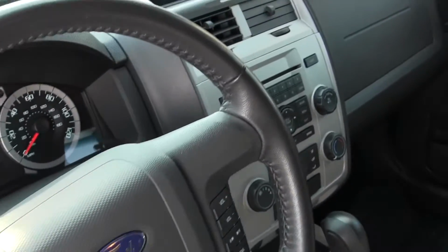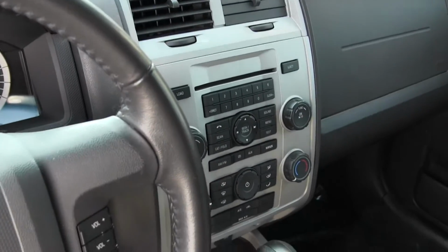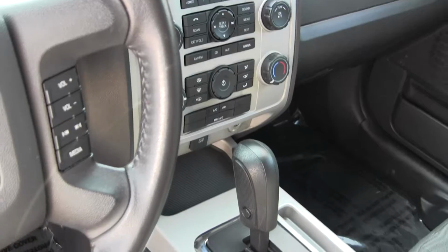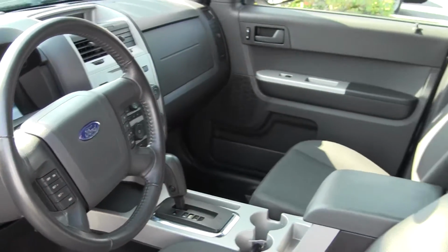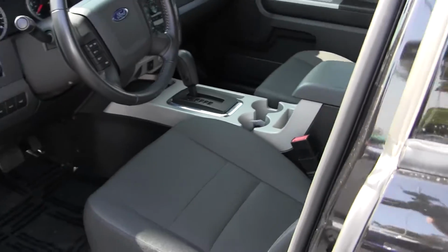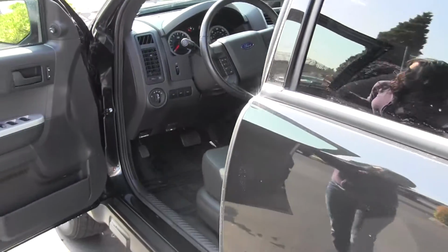Inside we've got our gray cloth interior, our automatic transmission, AM/FM radio and CD player, Bluetooth integration, and hookups for auxiliary for iPods and MP3 players.